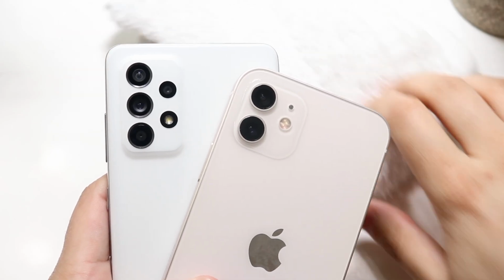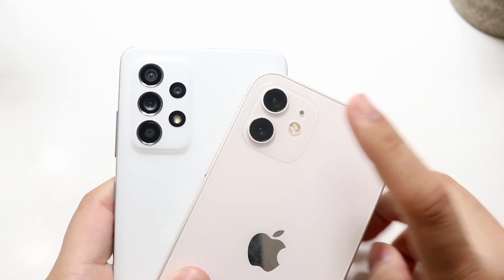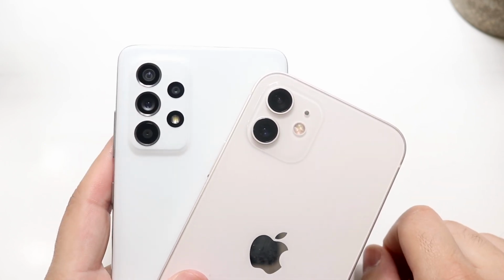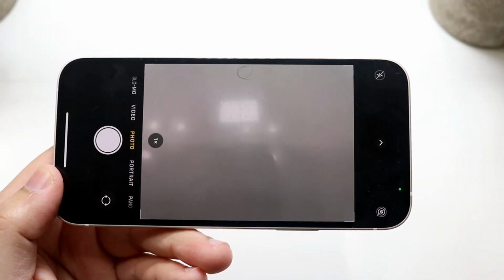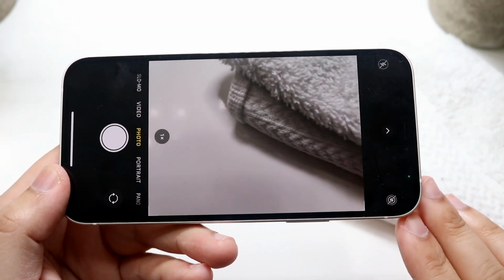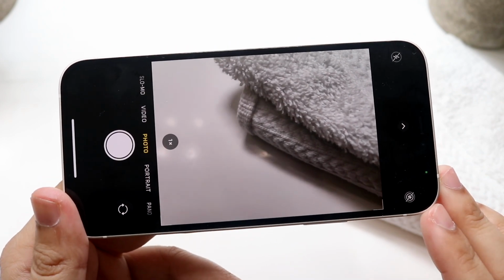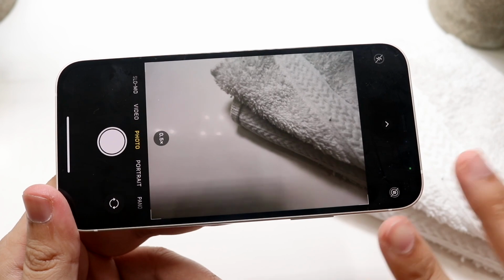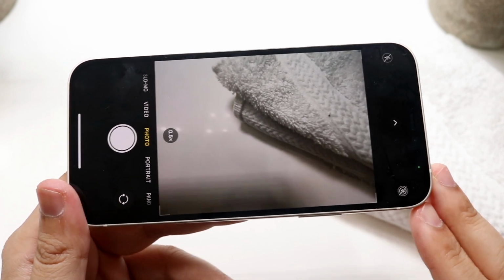Now on the back, as I mentioned before, the iPhone 12 has that dual camera setup, a wide and an ultra wide sensor. The A52 has that quadruple camera setup, a wide, ultra wide, macro and depth lens with that flash right here. Now I think a majority of you know this by now, but the iPhone 12's camera is a solid camera for sure. This is a very good camera. I've had very little issues with it. It's stable. You can do 4K at 60 on the front and back, and it's just a very good camera.